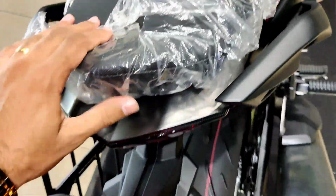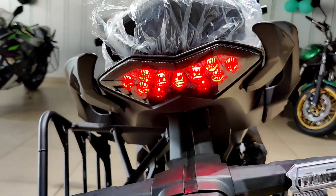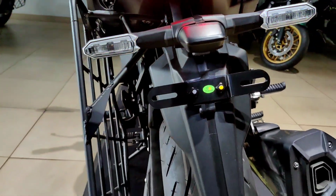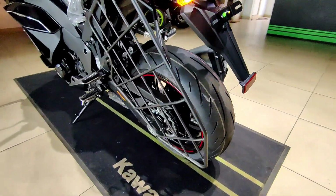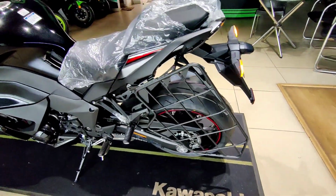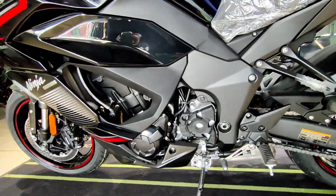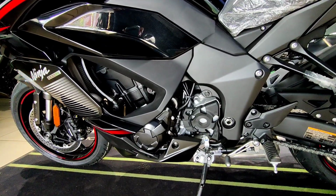Grab rail right there for the pillion rider, and the seat is soft. The tail light is a fully LED unit, and so are the rear turn indicators. And just below it you get a number plate holder and a reflector placed right there at the bottom of the mudguard, and you get a sari guard on the left side. And the chain of the vehicle is visible.